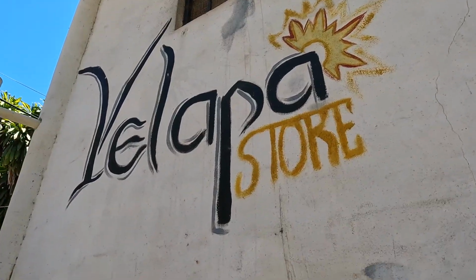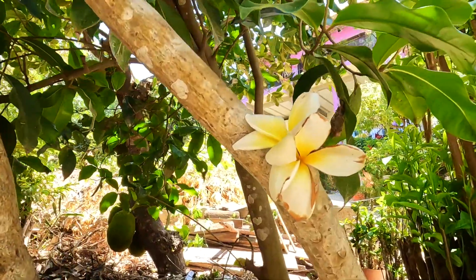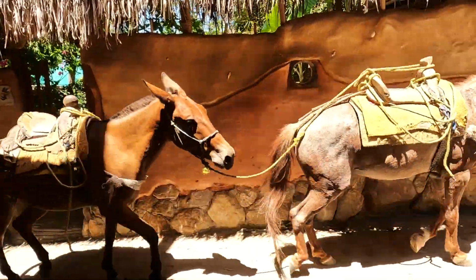We got to tour through the little town of Yelapa. It was very unique. Narrow streets, cobblestone, and beautiful vegetation and flowers, leaves, lots of dogs and cats laying around, sleeping in the sun. We got to see a big lizard that unfortunately got away from us before we got to film it. And they also had horses. You can go horseback riding here.